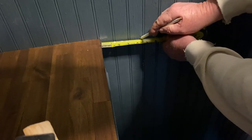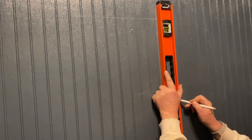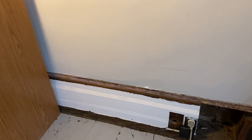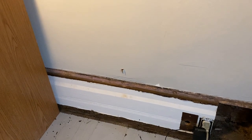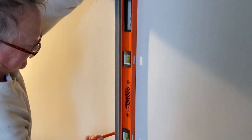Next, we can draw out the opening. We want to match the dimensions and placement of the pantry doorway exactly, so we measure and draw it out on the pantry side. Then we drill through the wall at a couple points to transfer that placement to the living room side. After connecting the dots and correcting the shape with the level, I can start cutting the layers of paint with a sharp blade.